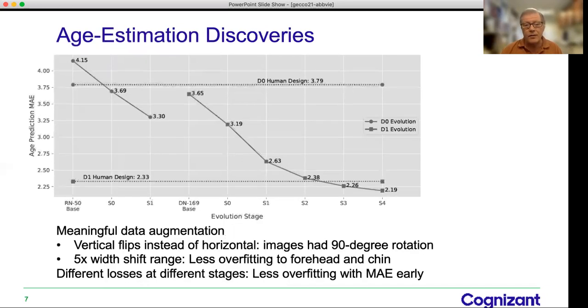Okay, but we also discovered some interesting things. Some of them are more or less accidental, but demonstrate that there is power in evolution. First of all, the data augmentation was meaningful.